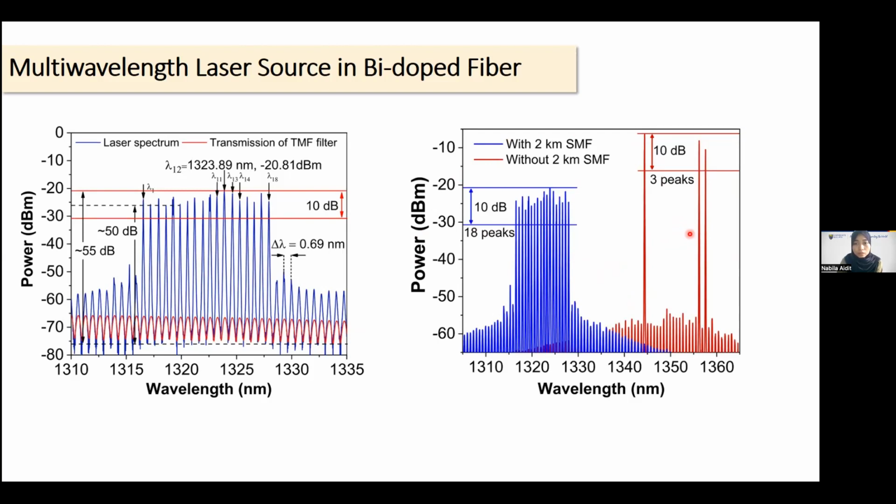So it can be seen here that a high number of peaks can be seen with the 2 kilometer SMF compared to the spectrum without the incorporation of SMF. Currently, we are still working on developing other laser sources in 1.3 micron using bismuth. We also improve our laser in praseodymium-doped fiber.